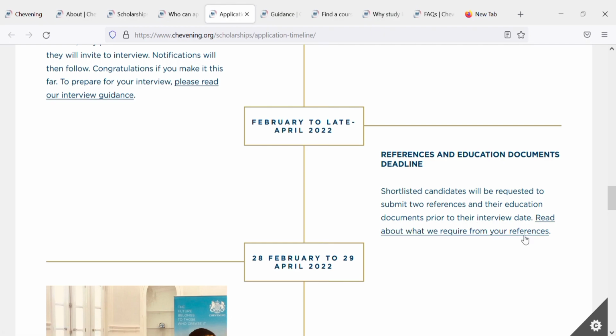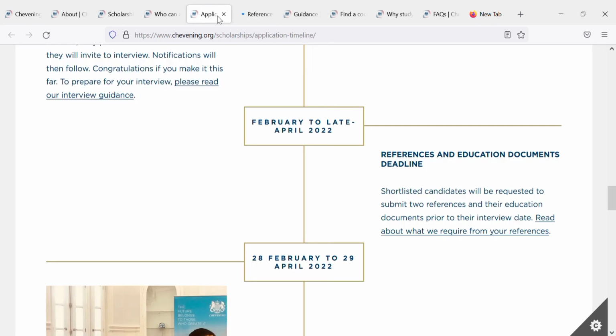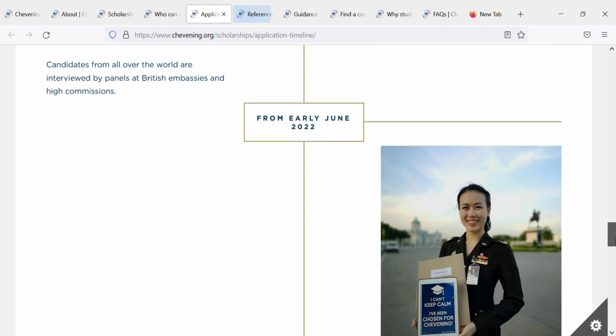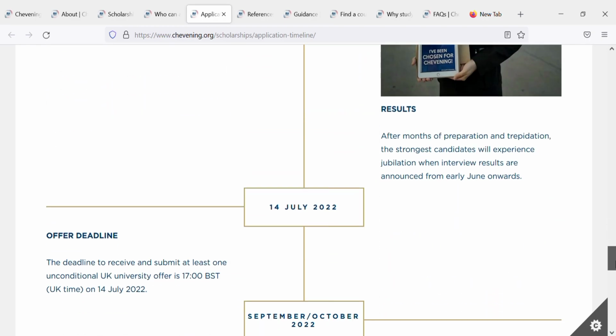You can read here for directions for your references. I personally sent this link to my references. So for the two people I asked to be my referees, I copied this link, and I literally opened it and copied the information there to them in the email so that they know what Chevening actually wants. So by early June, you should get a result.